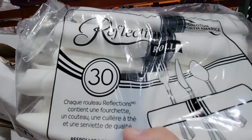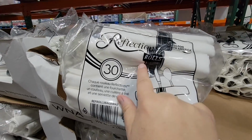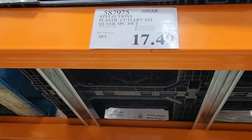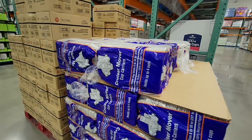Now here, look at these. These are all individually wrapped, 30 of them. You got your knife, spoon, and fork, already wrapped up in the napkin, really pretty. I see this a lot at weddings. Now, it might not be the fanciest way, especially for outdoor events.